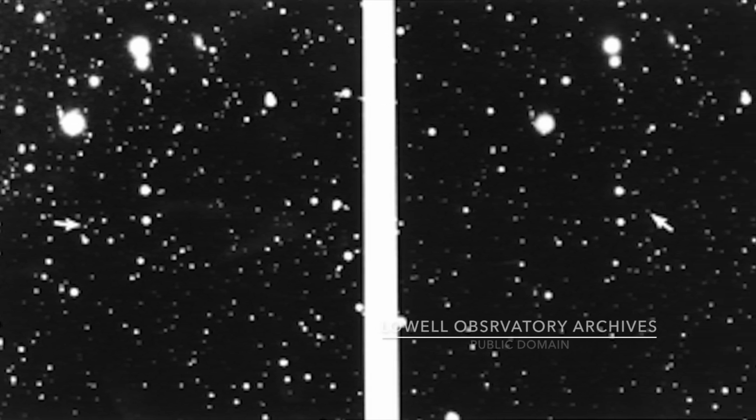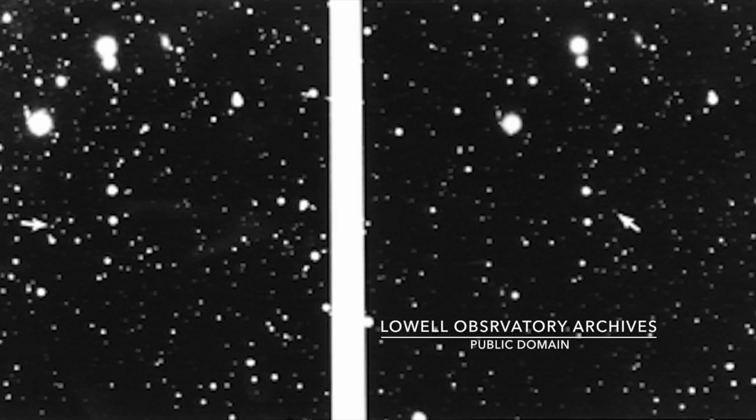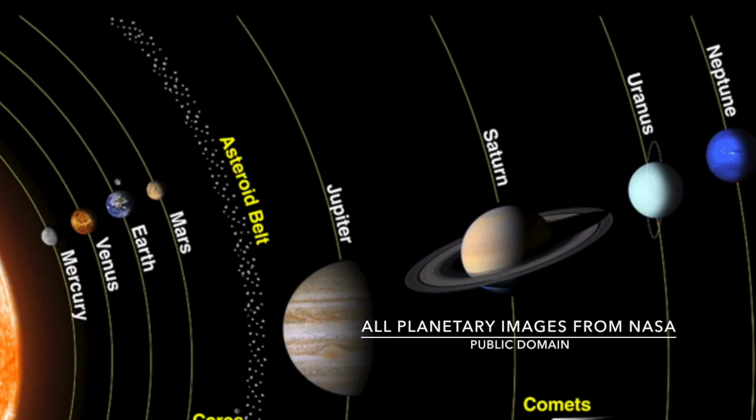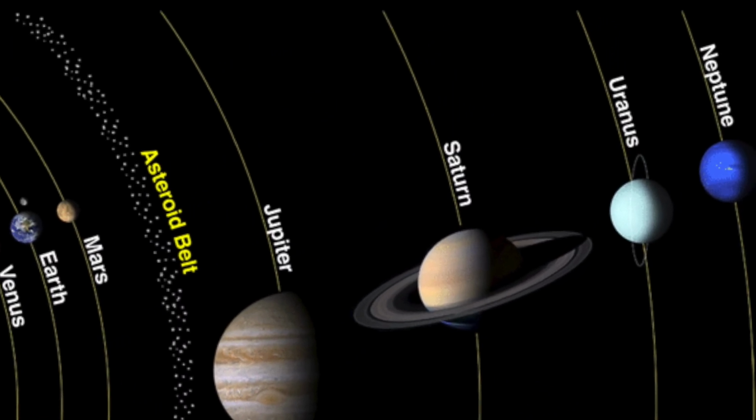Now don't get the wrong idea. It's not like Clyde took these images with his Kodak camera and while sitting on his sofa sifting through them one day said, "Eureka, there's a planet right there." No, the process was much more complicated than that and much more time consuming than that, and it started way before February 18th, 1930.